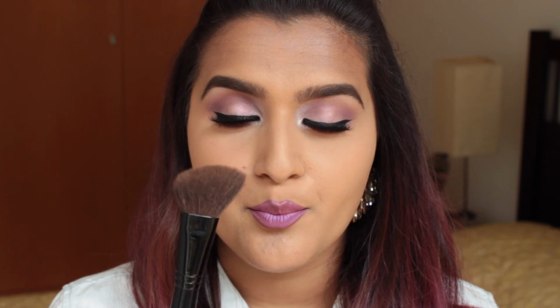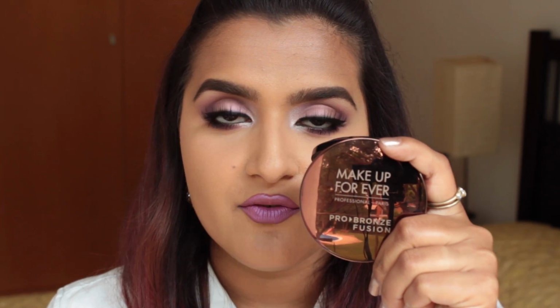The second version is a little more of a tan, but it's still going to give you the definition and it's not going to be anything too severe. And the third intensity is the most I would ever do with a bronzer, and it's really going to give you an intense sun-kissed look, but in a very pretty way. For the demo, I'm gonna go ahead and use the angled brush, and for my bronzer I'm gonna use the Makeup Forever Pro Bronze Fusion.